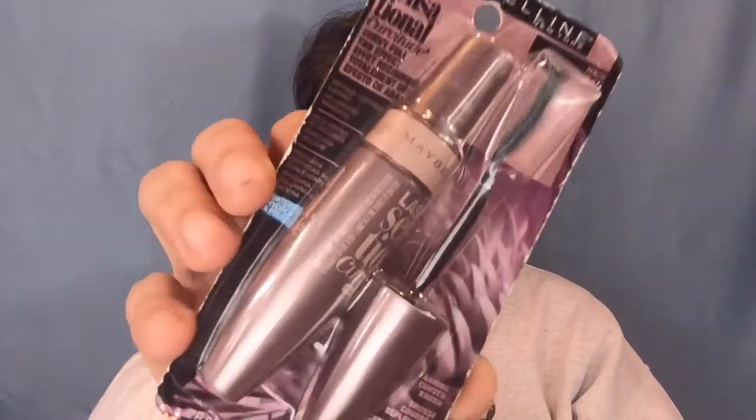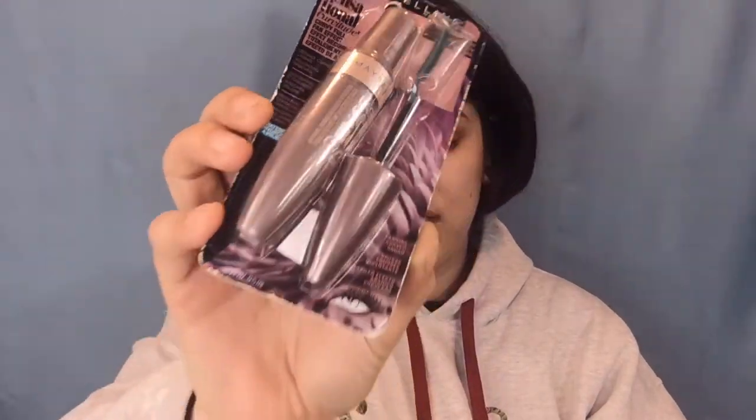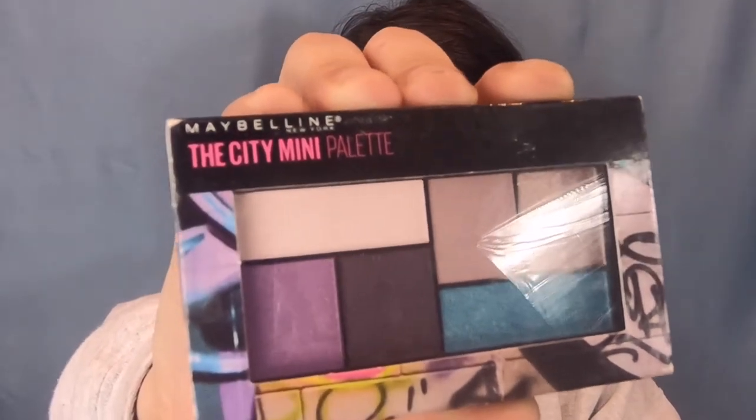Got some lovely bubble wrap. Oh, right off the bat, I noticed the La Sensational. This bad boy. Absolutely love this mess here. This is actually the one that I buy for myself all the time. So that will be going in the keep pile for sure. Next is a Maybelline City Mini Palette. So it's got like two little purples, a blue, looks like all shimmers, so that'll be interesting to try out.